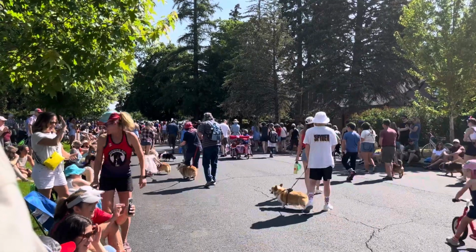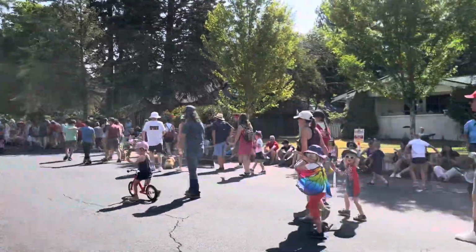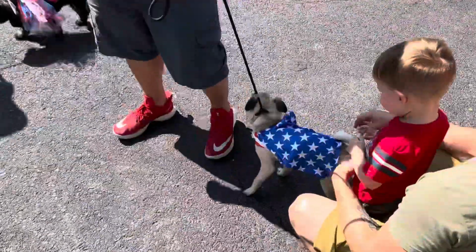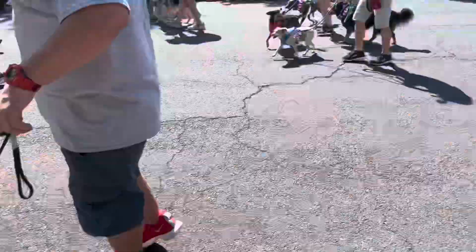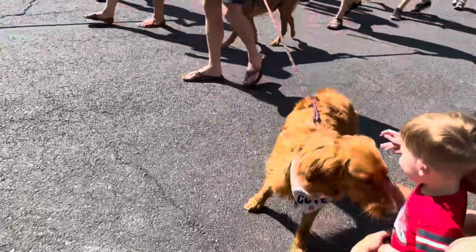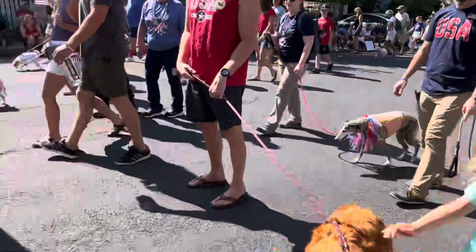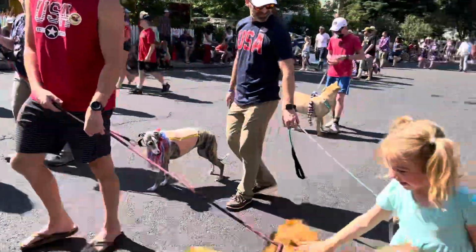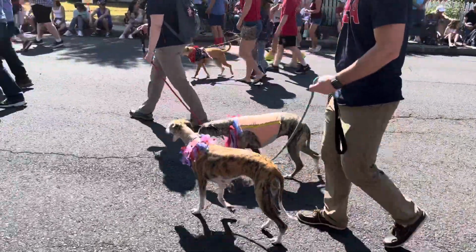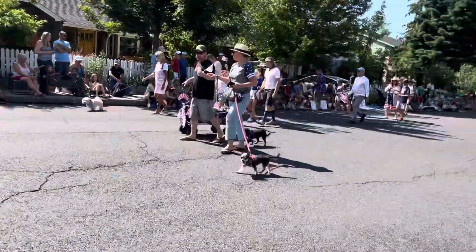Hot dog, boys! It's his best day ever too. He's loving it. He likes getting pet by all these people. Some of them really want to get pet by all these people. Yeah, he does. He wants to wait till the kids. Those are great kids, I think. It's a nice lab.